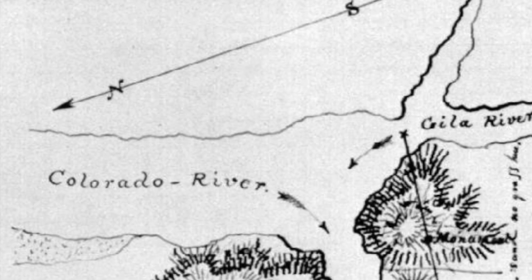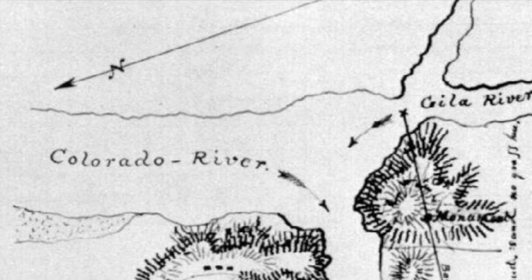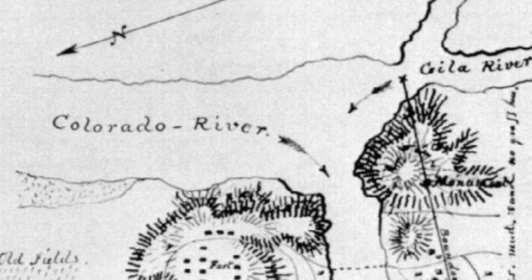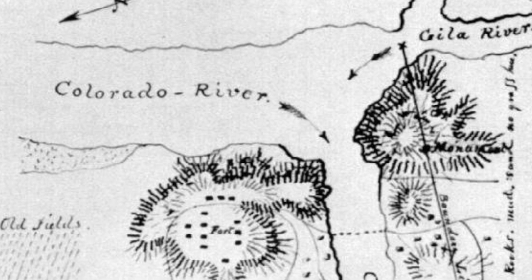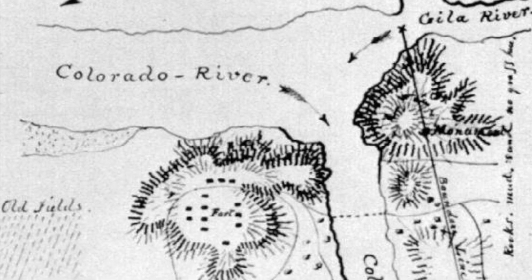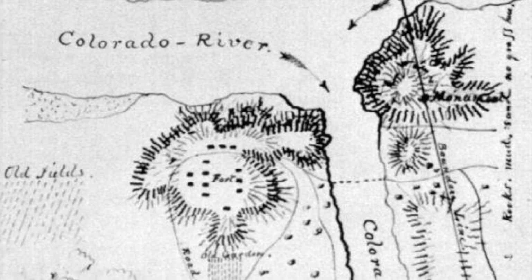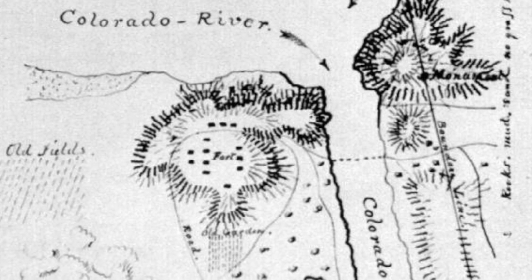First established after the end of the Mexican-American War in 1848, the fort was originally located in the bottoms near the Colorado River, less than a mile below the mouth of the Gila River. It was constructed to defend the newly settled community of Yuma, New Mexico Territory, located on the other side of the Colorado River and the nearby Mexican border.